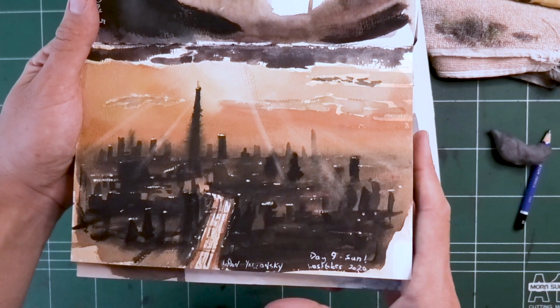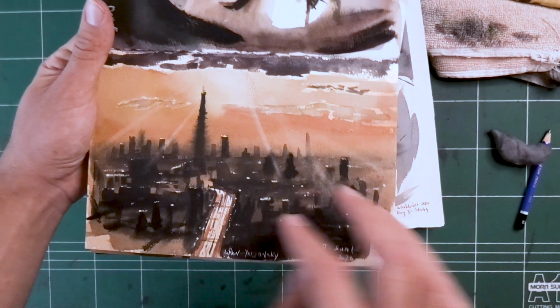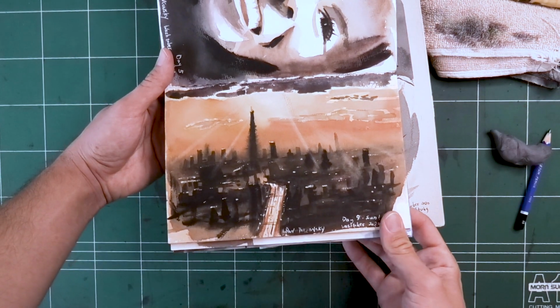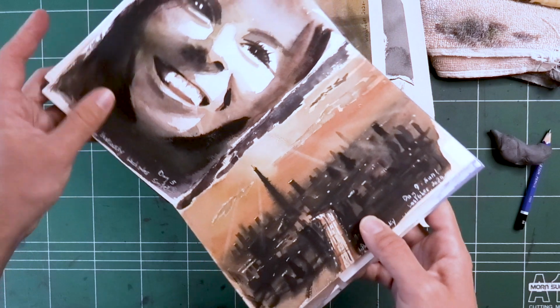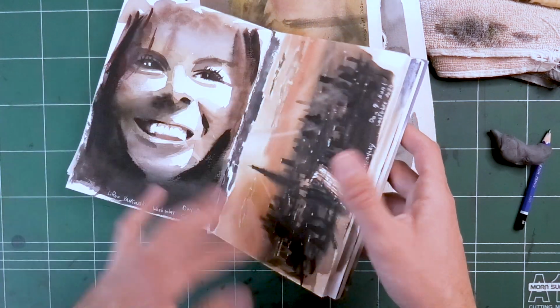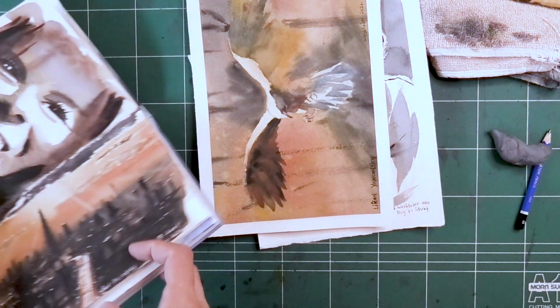Very gloomy, kind of polluted feeling cityscape, but also very interesting, and I love how all the highlights and everything communicates together. Look at it from afar. Also among my favorites. That's 9. Now, day 8, I'm going to have to search for a moment, and we'll see. So day 8 is here.